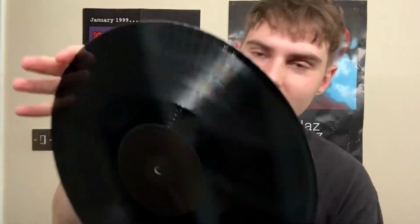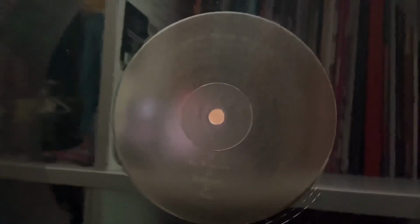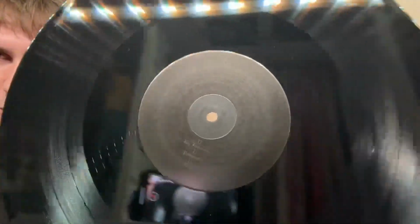All right, this is side C. Again, it looks identical to the other record, just with different tracks. And then the same for side D over here. Look at that. I'm sure you guys love when I get a plain black record and you can see the reflection and all the stuff on my shelf. But there you go. That is the second LP.